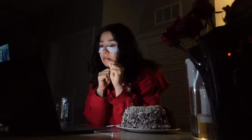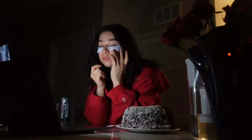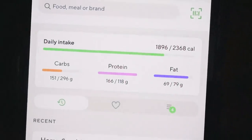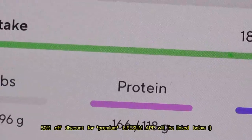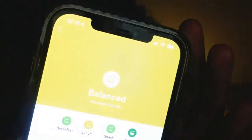I have to track my protein, because if not, I'll just eat carbs all day. All day, every day. My hair is almost done drying, and I'm gonna go to bed super soon. So as you can see, there's my protein, carbs, and fats. And like I said, I did not track everything, but there's a little summary. My day was... So funny, because every time I vlog, it's always raining.